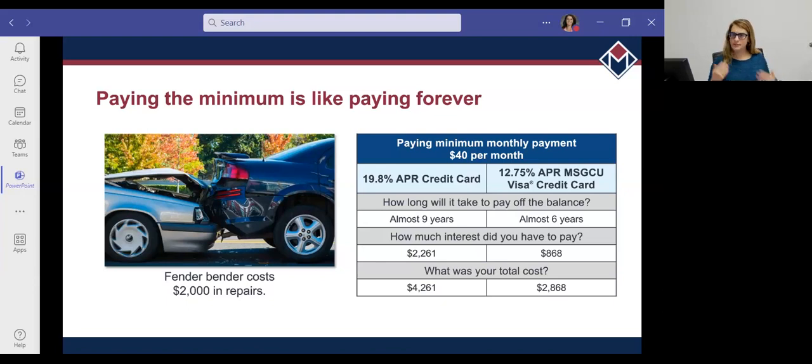Well, let's say you listened to Miss Colleen over here and you said, I remember her saying I needed a low number, a really low number, and that 19.8 was not very good. So I looked around and MSGCU actually offers to 16, 17, 18-year-olds that this is the card you can apply for, a 12.75 interest rate Visa credit card. So if I did exactly the same thing, $40 a month, same $2,000, but with a much lower interest rate, it would take me 6 years. I'd shave 3 years off, and wow, $868 extra. I mean, that's like $1,500 I saved in a second for doing exactly the same thing, right?